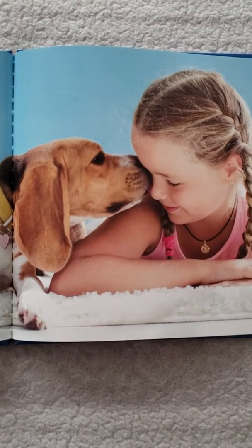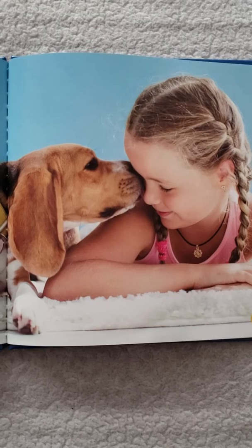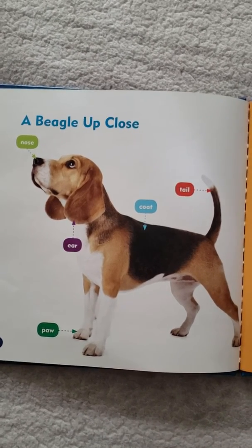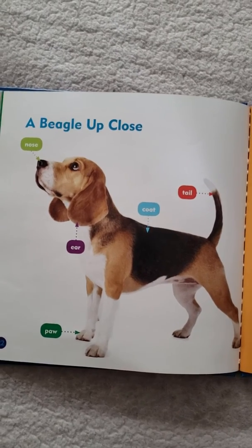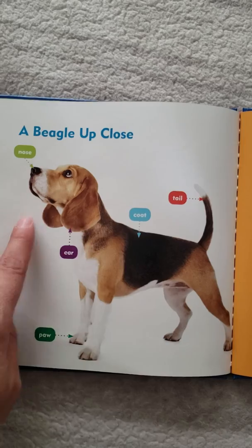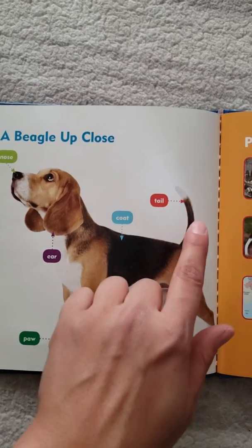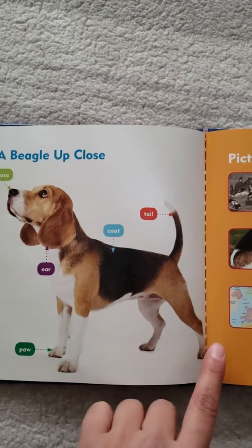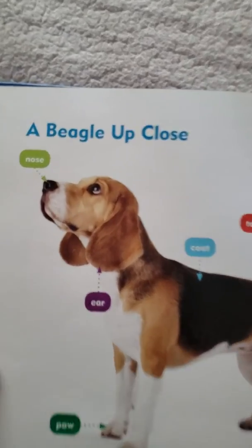Beagles love friends. Do you want a beagle for a friend? Here's a beagle up close. There's his nose, his ears, his coat, tail, and his four paws. Beagles are so cute.